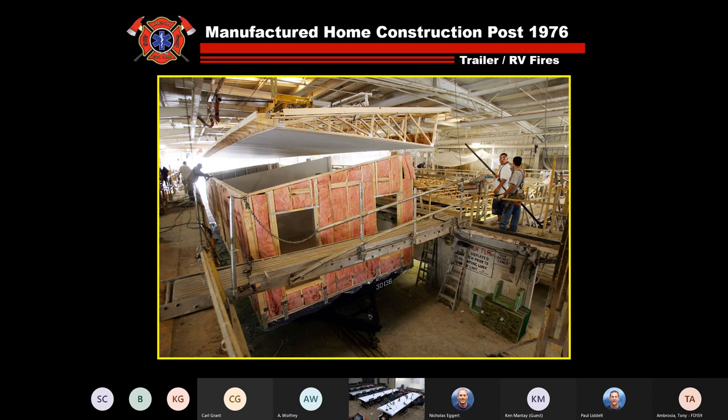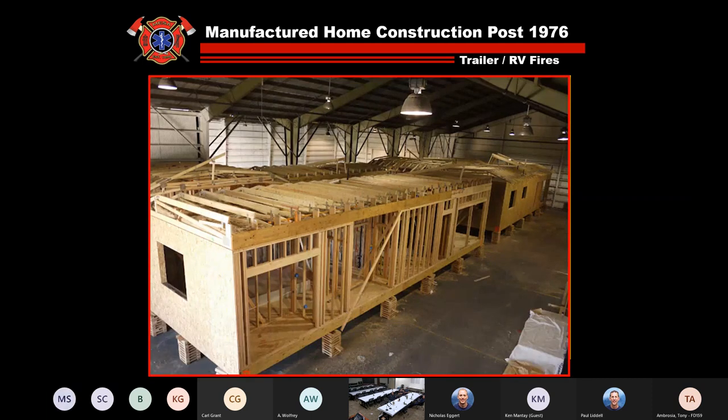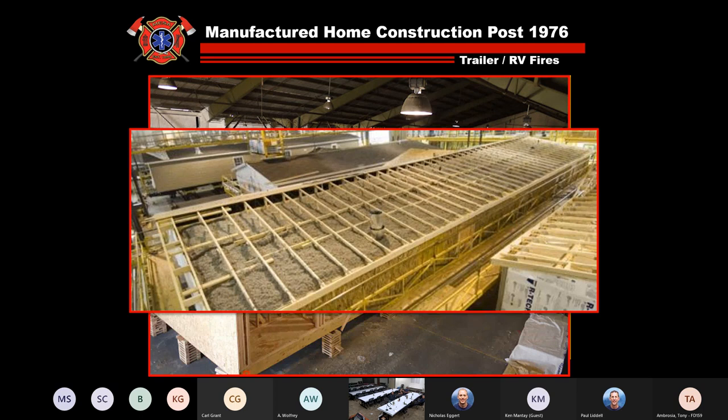So there is a possibility that you may have extension into the attic on some of the manufactured homes versus the mobile homes. You can see this one here has a little bit smaller attic space, maybe a 6-inch attic space here, but you can see some of the lumber, even though it looks relatively solid, and it's certainly a much better built and much better constructed structure than the pre-76 models. They're still very lightweight as compared to a regular residential structure.